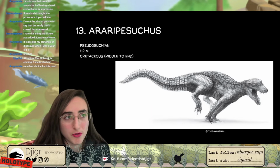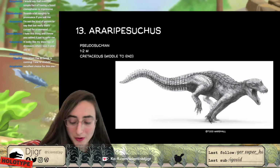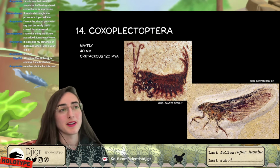So Araripesuchus, it's a smaller croc, let's say, and it's known for being bipedal and quite athletic. So, very cool. Crocodog. Then, 14th, Coxoplectoptera.